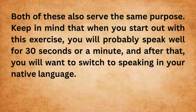Keep in mind that when you start out with this exercise, you will probably speak well for 30 seconds or a minute.